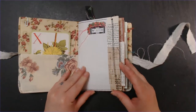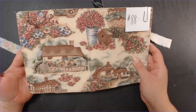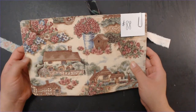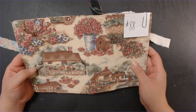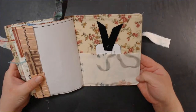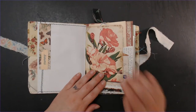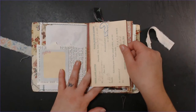Okay, so here's this number 88, which this fabric is so precious. It has these really adorable little cottages and roses. It's just a beautiful fabric, and I only got little scraps and bits of it, so it's kind of perfect for this product. But actually, this is like the best sewing. I think I was just not good at the corners. I think if I do it again, I can make these much better. But I mean that's pretty good for about 2 years ago. My sewing is getting pretty good. Of course, that's on paper, and of course that's for junk journals. Don't ask me to make you a dress. I don't know how that would go.